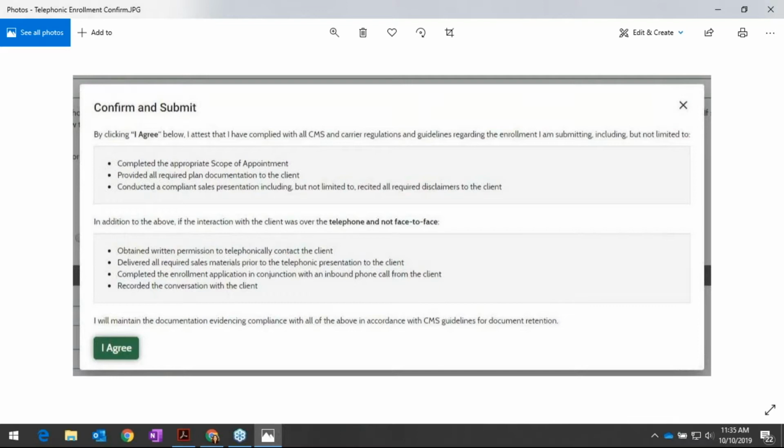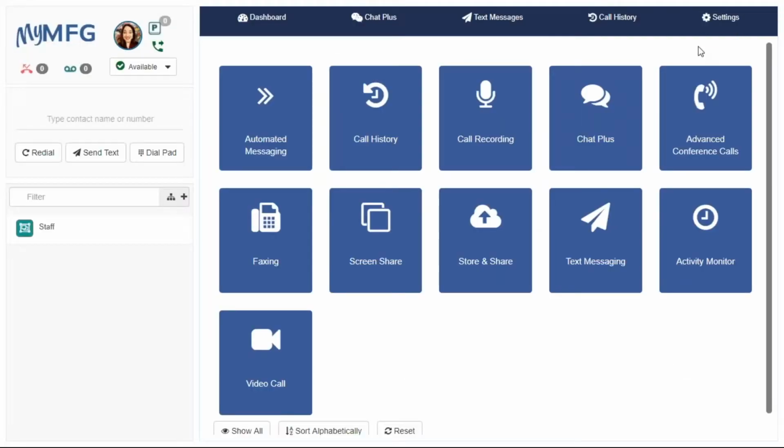So we all know that's 10, 11 plus years. Our intention is to save these recordings as we do with the enrollments and the scope in perpetuity to meet those requirements for you and to help you in keeping all of your compliance information and all of your documentation, that if there's ever a question about the enrollment, you can easily access through MyMFG and through Connect, which is part of the benefit of using the software. So again, we've kind of emphasized that.